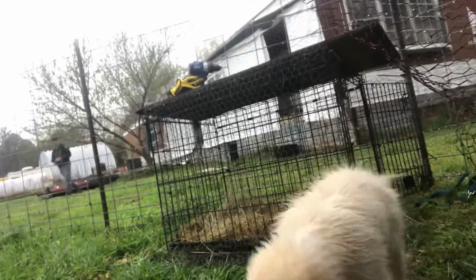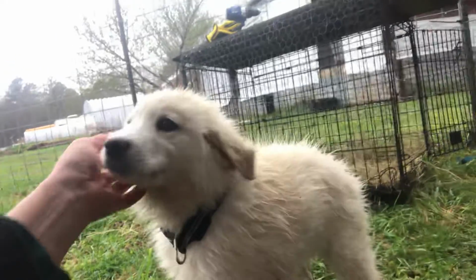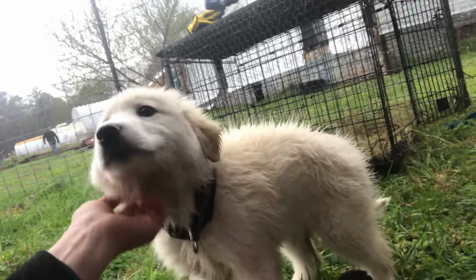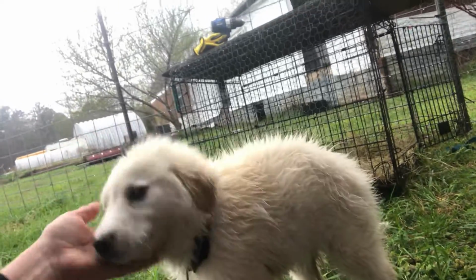Good girl, Clover. Good girl. Yes, hi, honey. And then he has a heart on the side. His right side is like a paw, like a calico, and then the left side has like a brown heart with white around it.